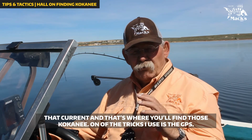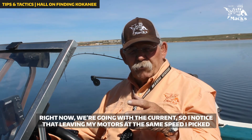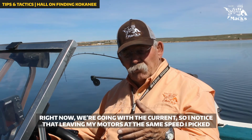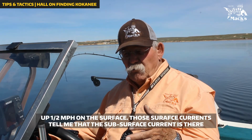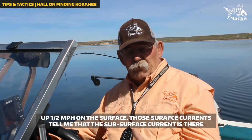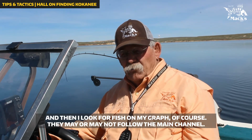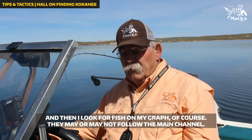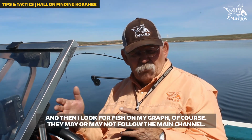One of the tricks I use is the GPS. Right now we're going with the current, so I noticed that leaving my motors at the same speed, I picked up a half mile an hour on the surface. Those surface currents tell me that the subsurface current is there, and then I look for fish on my graph, of course.